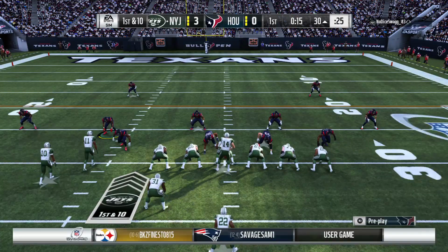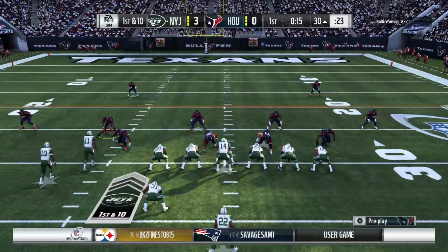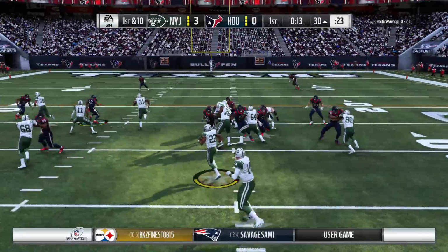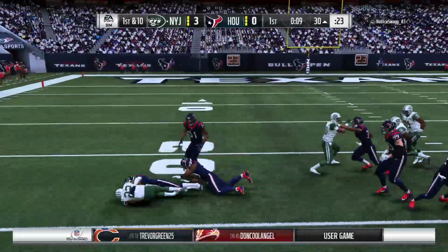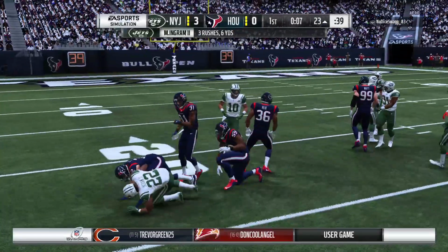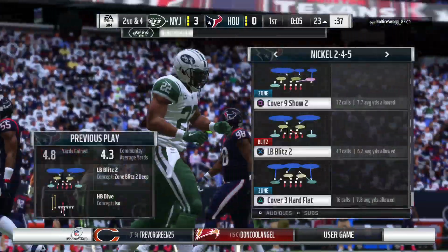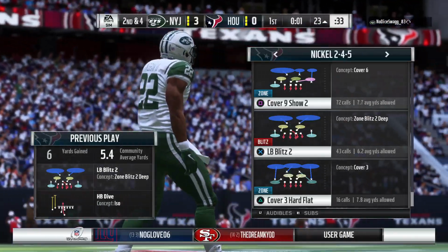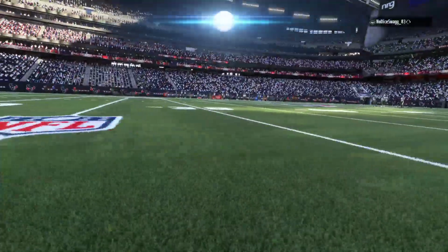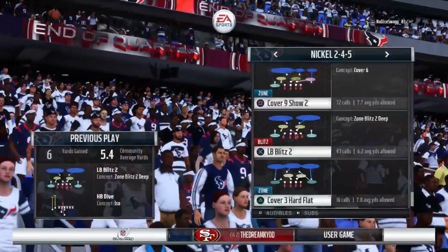So 1st and 10 now from the 30. A handoff. It's Mark Ingram. Heck of a broken tackle and able to work this down near the 23. It's a 6-yard gain on the ground, and that'll make it 2nd and 4. Despite the blitz, they're still able to pick up a nice, solid gain. The disadvantage of blitzing.